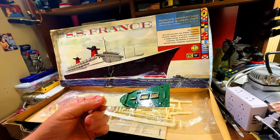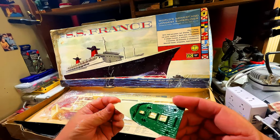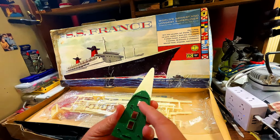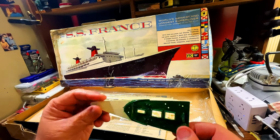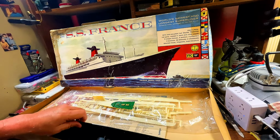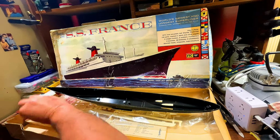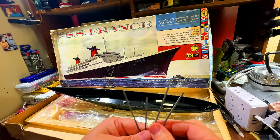Well, that's horrible looking. The seller didn't state that it was started already. And you can see the green kind of decking where they were trying to go for. That was an awful paint job. Let's check out the hull. Oh, there's something in here. Oh, I see what these are. These are the propeller shafts. So we have four propeller shafts.